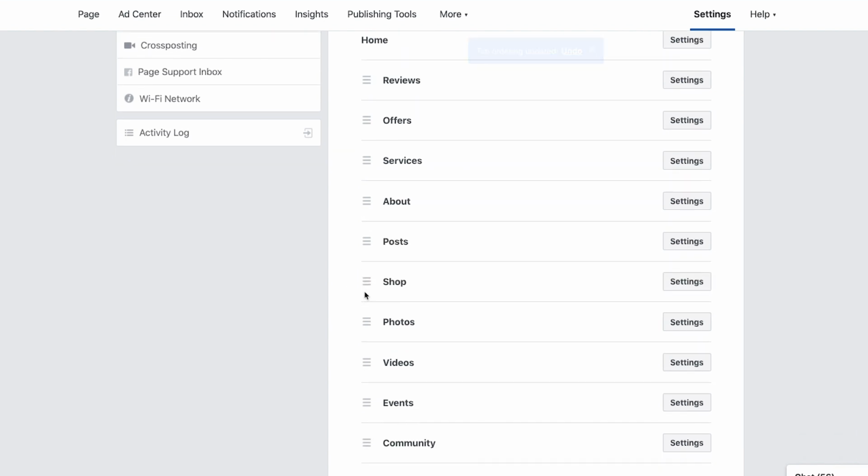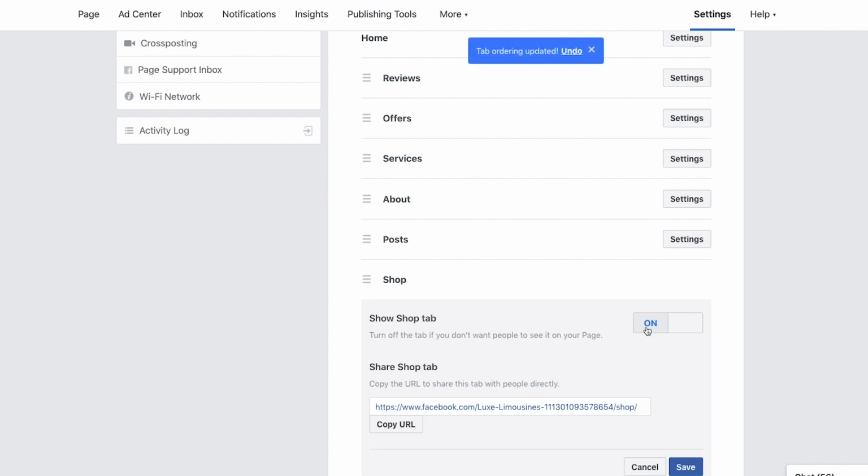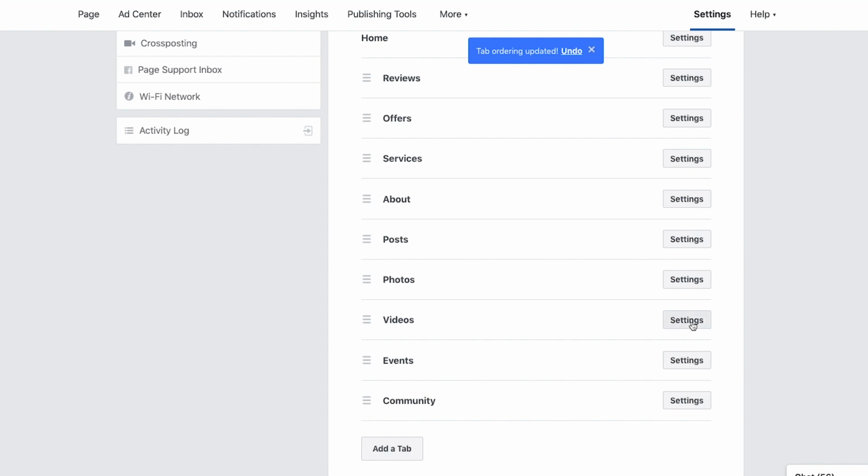And then the rest of these I might just get rid of, because like if there's not going to be any shopping, I probably wouldn't have that. So then just turn it off and then save, and you can do the same for all of these if you want to. I'm going to leave these for now.